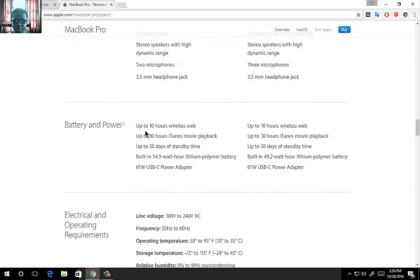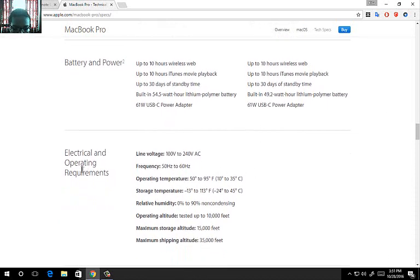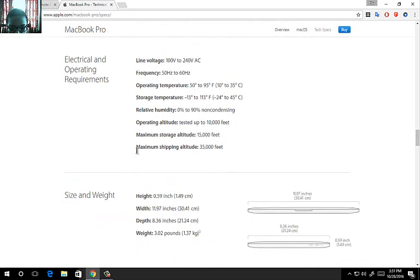Power and battery: up to 10 hours of usage and 30 days of standby. But the 13-inch model has a 54.5 watt-hour lithium polymer battery, but the one with the touch bar has 49.2 watt-hour lithium. And these are the electrical requirements, altitude of 35 to 103.